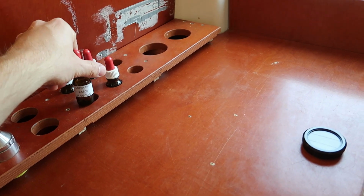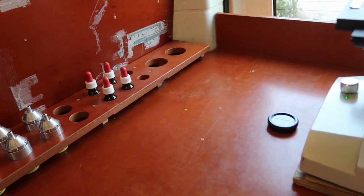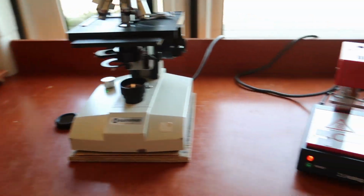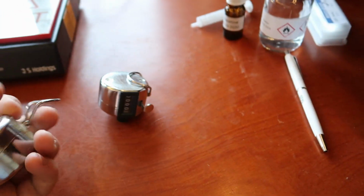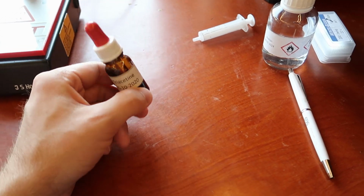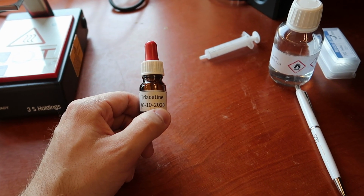This is to be able to test different materials for different kinds of asbestos. I put it on the slide, and then if it's asbestos, it'll light up in a certain color, depending on what kind of asbestos it is. And this is what I use for the evaporation. So this is just some clickers, some counters that I use when I'm counting any fibers that I find. And this is, I don't even know exactly what it does, but it's kind of like a glue for the slide cover.